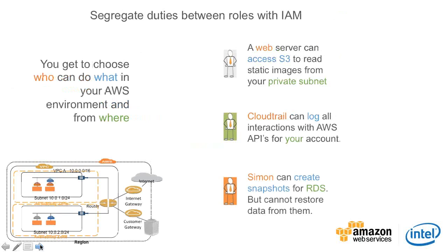Just want to go a bit deeper into roles. So I have a saying here, which is you get to choose who can do what in your AWS environment and from where. That's basically the tagline of roles, and I've just got a few examples here to demonstrate that a bit more. So the one I was just going through here, a web server can access S3 to read static images from your private subnet. So if you actually give that role to that particular web server when it's created, it will forever be able to read that S3 bucket.